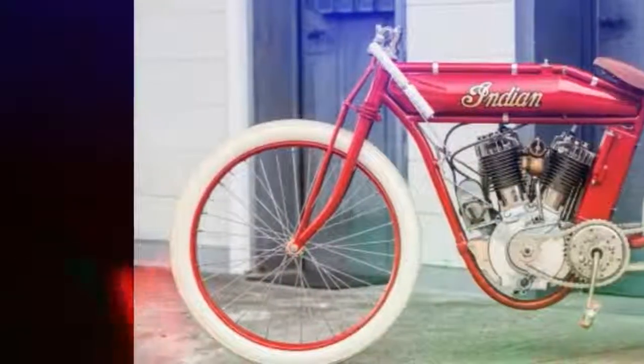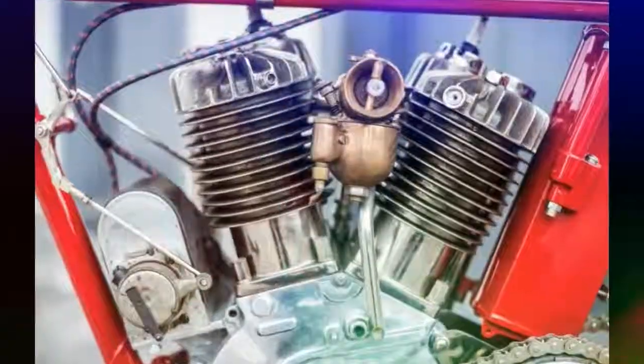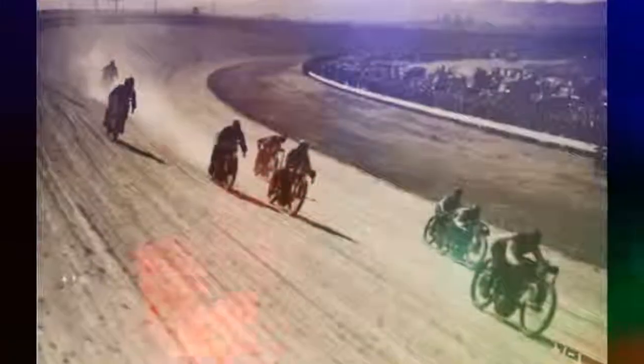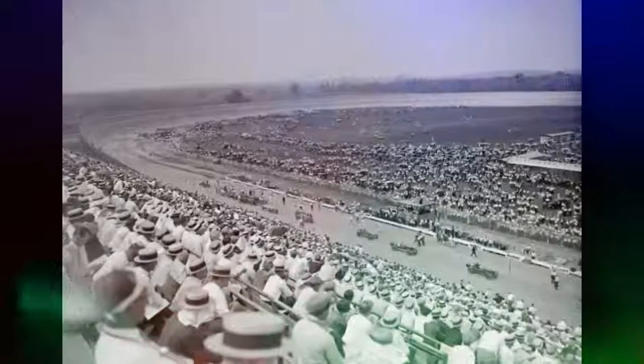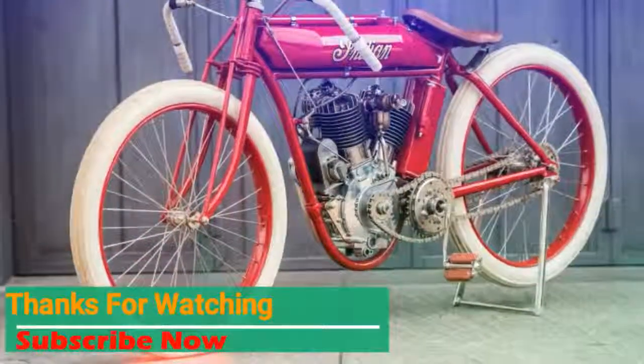The Powerplus would stay in production from 1916 till 1924, a remarkable feat of longevity during what was one of the motorcycle world's most rapid eras of engineering development. It was replaced with the Indian Chief and the Indian Scout, but it retains a place very close to the heart of Indian fans due to both its sales successes and its victories on the American board tracks.